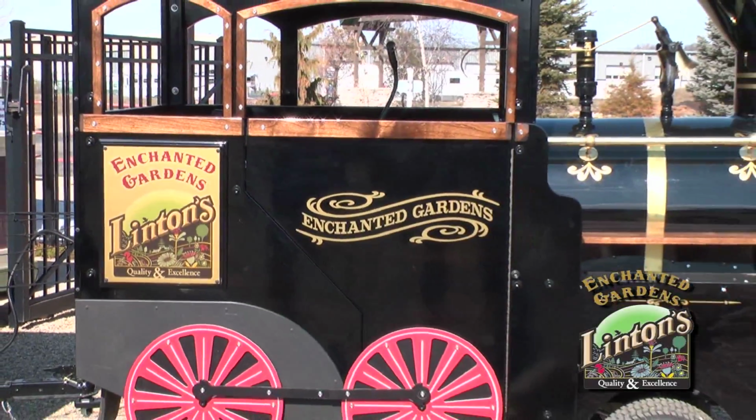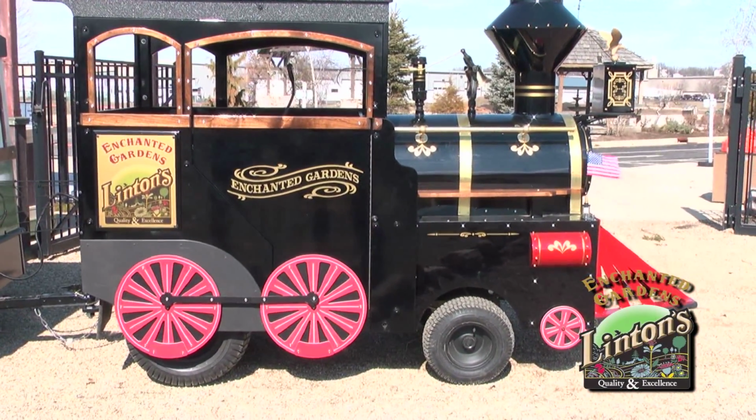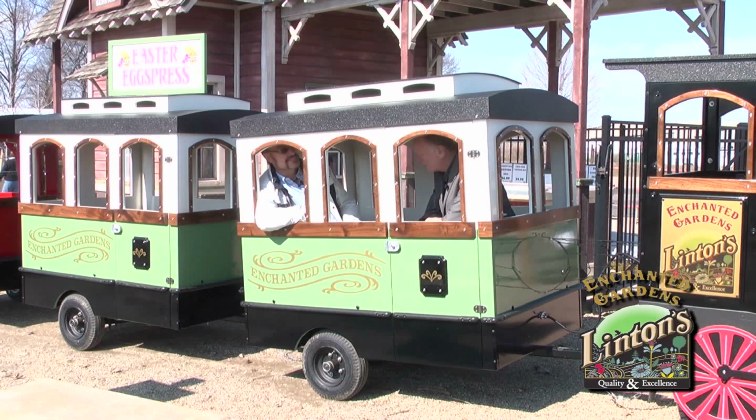It's the Easter Extraordinaire on the Easter Express. This is the new train here that you'll enjoy at Linton's Enchanted Gardens. And Mark, we're inside one of the cabs. It's pretty cool. It is. It's for kids of all ages. And we had no problem getting in here, did we? No, we didn't. In fact, if you're an adult or a child, you'll enjoy the rides here and plenty of things going on outside of the train, too.